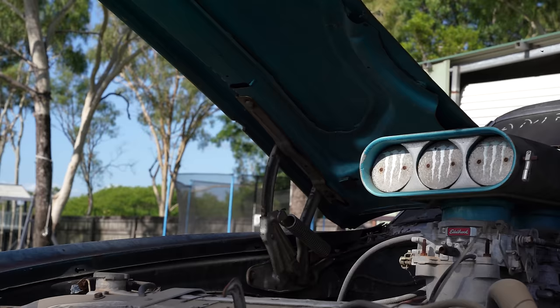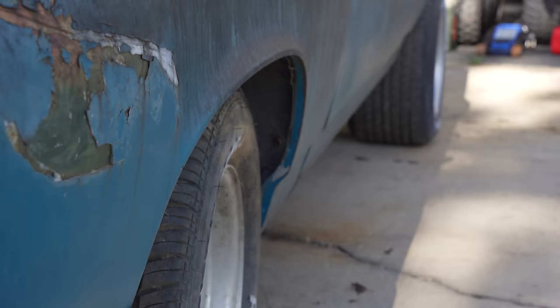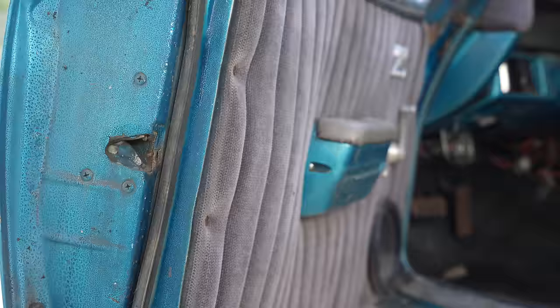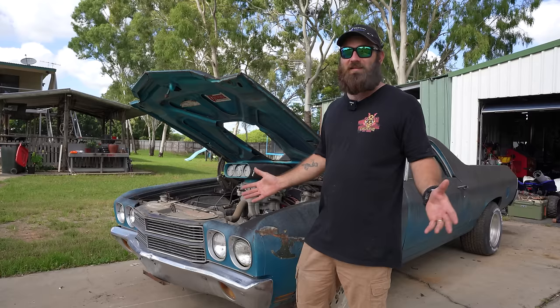This is a complete barn find, covered in moss, disgusting, full of water, full of leaves. It's what really gets me going. If you look at a car like this and you don't get excited, I don't know what is wrong with you. So she's got the small block Chevy in it. I don't know a lot of the specs because I simply just saw this car and had to have it. I did not even look at it.